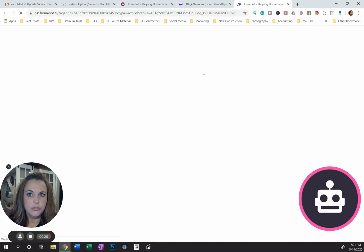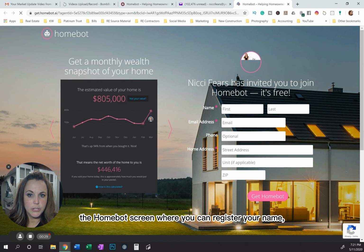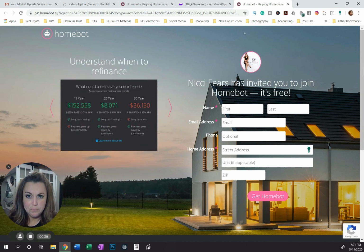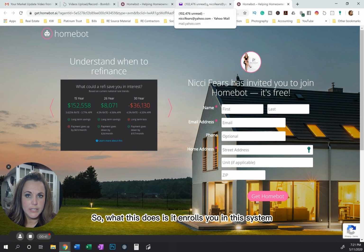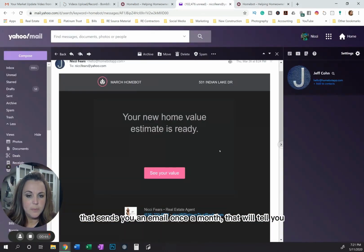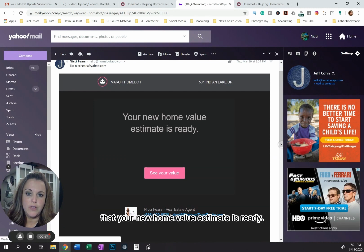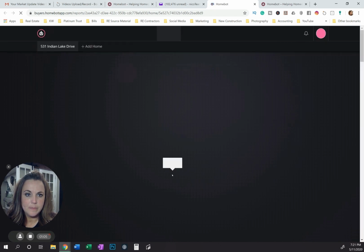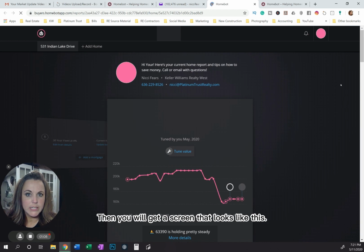It takes you to the Homebot screen where you can register your name, email address, phone number is optional, and then more importantly, your home address. And then you click Get Homebot. So what this does is it enrolls you in this system that sends you an email once a month that will tell you that your new home value estimate is ready. So if you click See Your Value, then you will get a screen that looks like this.